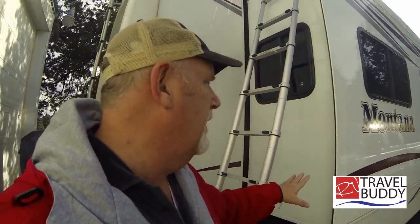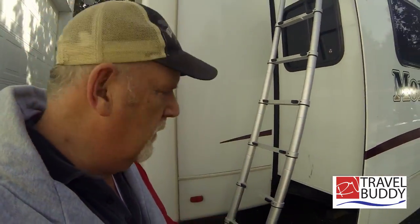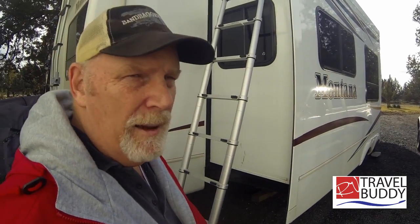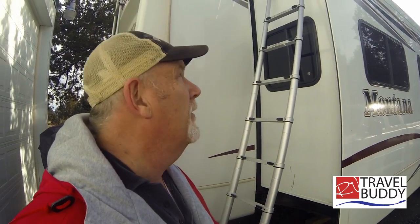So I'm outside the RV right now, and this is the particular slide we've been working on. This is the one to our living room. You may not have ever seen this, but this is a collapsible telescopic ladder. We bought it a long time ago. It was like $79. Anyway, it's very handy because it folds up small, easy to store, and it's very durable and strong. And I'm not exactly the smallest guy in the world. So let's go up there and we'll take a look.